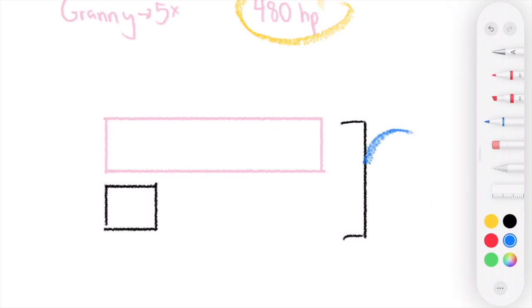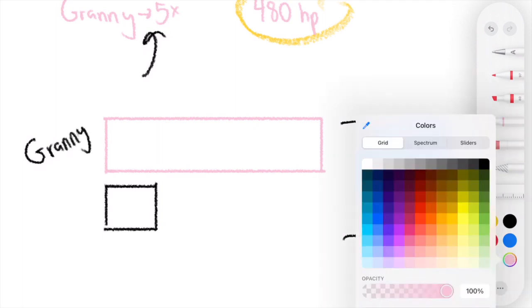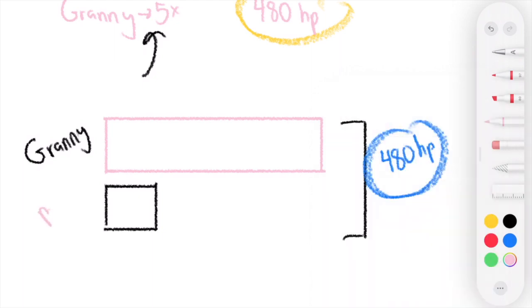All right, guys, so I know that all together we have 480 horsepower. And over here we have Granny, because Granny is the one that has the bigger amount. She's 5 times as much as the Pink Panther. And down here we have Pink Panther.